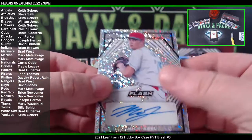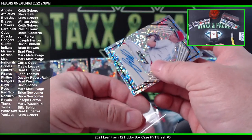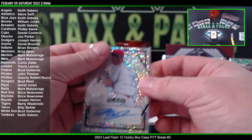Mick Abel. Base auto. For the Phillies. Phillies with another hit. Daz City.